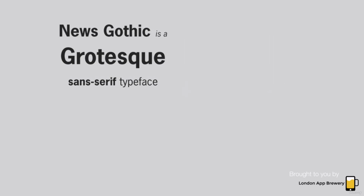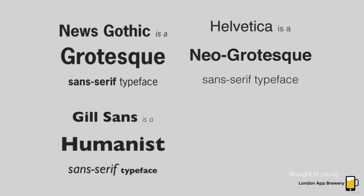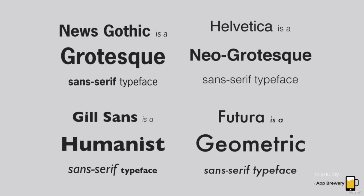So this is your Franklin Gothic, this is your News Gothic. Then as we go into the future, you've got the neo-grotesque, so this is Helvetica, this is Arial, and going even further into the future, you've got the humanist family of sans serifs, and this is your Gill Sans, your Tahoma, your Verdana, etc. And finally, you've got the geometric fonts, for example, Futura.